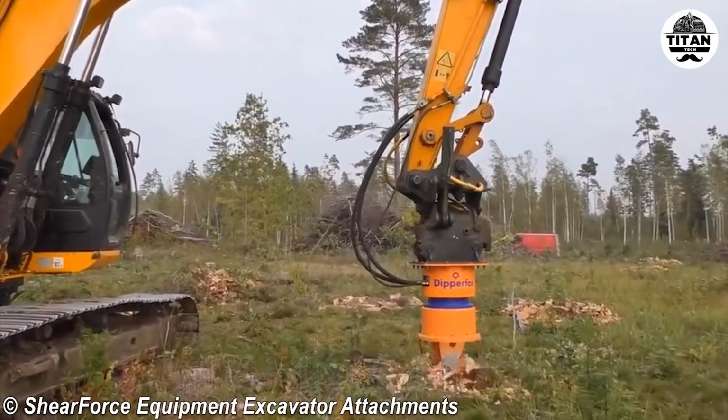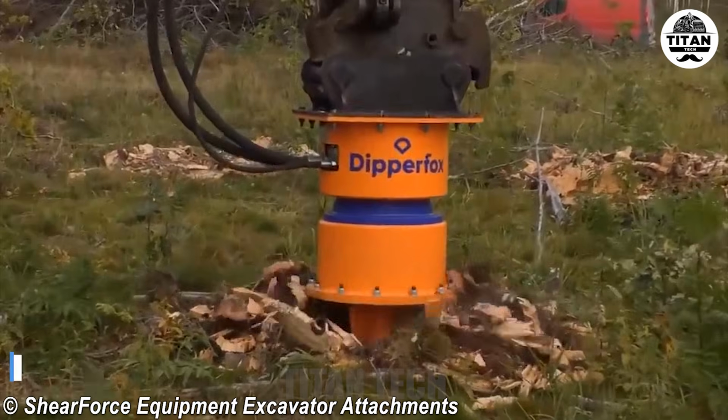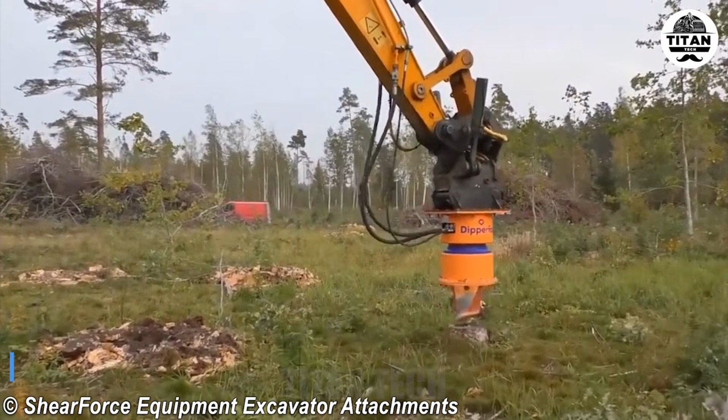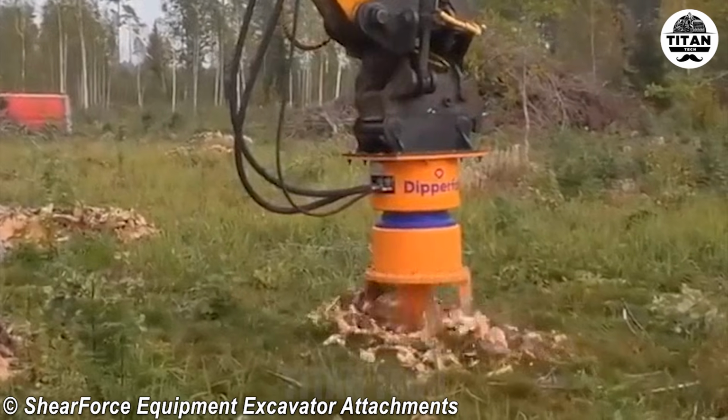Two to three stumps a minute, that's not stump grinding, that's stump obliteration. The Dipper Fox stump crusher doesn't just chew through wood. It buries the mess deep underground, leaving a smooth surface ready for new projects.